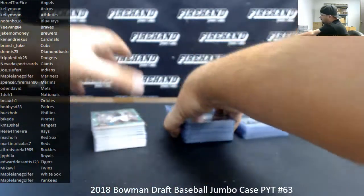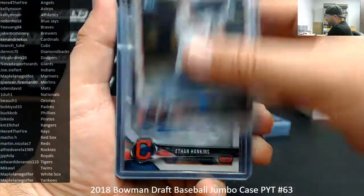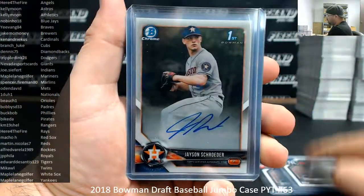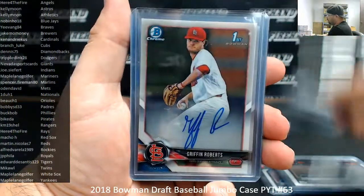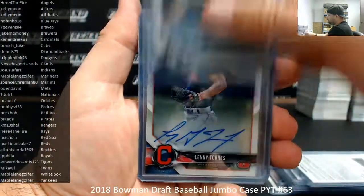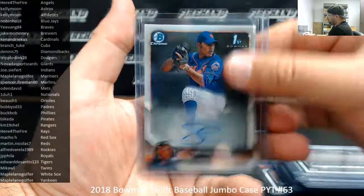All right, autographed hits, starting with non-numbered base autos. Ryan Jeffers, Ethan Hankins, Matthew Liberatore, Josh Breaux, Jason Schroeder, Caden Granier, Griffin Roberts, Connor Scott, Ryan Weathers, Nick Madrigal, Lenny Torres, Jarred Kelenic, Alec Bohm, Simeon Woods Richardson.